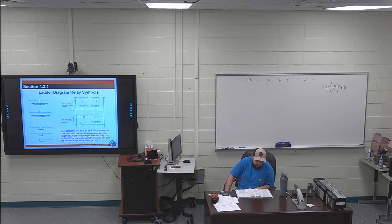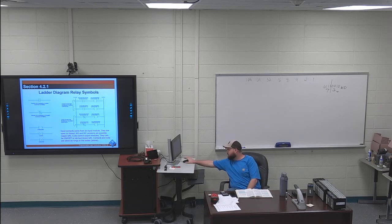420, ladder diagram programming. 421, relay. On page 23, first full paragraph on page 23, first sentence is highlighted. Outputs from a PLC output module are shown as a coil on a ladder rung. So I said circle. This is really what the outputs look like: standard output, a latch, and an unlatch.